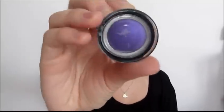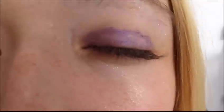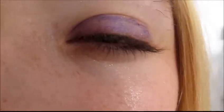The next one that I got is kind of not even my style, but I wanted something like a neon or a pop of color, especially for a concert or Halloween or just a party or a fun night. And I got the one in Painted Purple, and this is a beautiful purple, but this is not me at all. And this is how I wear Painted Purple. I don't usually like to cake it on, so this is how I like it.